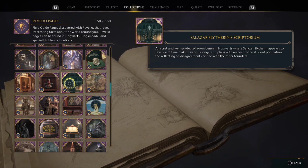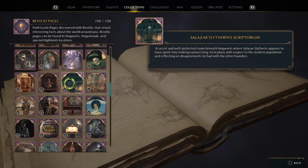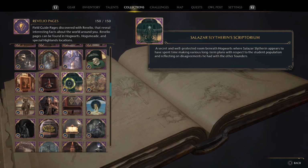Salazar Slytherin's Scriptorium. A secret and well-protected room beneath Hogwarts, where Salazar Slytherin appears to have spent time making various long-term plans with respect to the student population and reflecting on disagreements he had with the other founders.